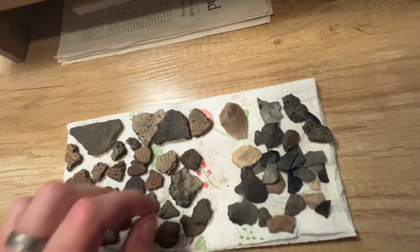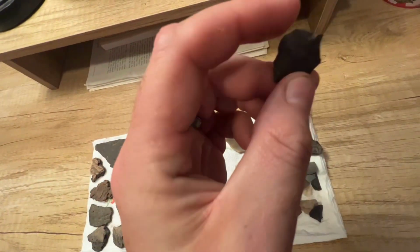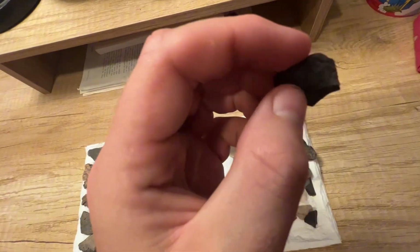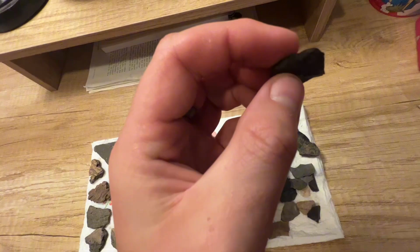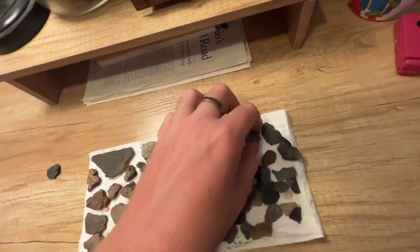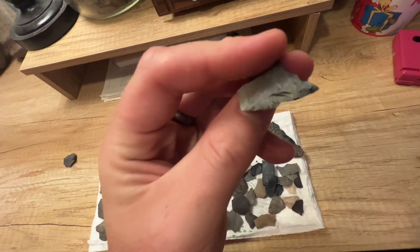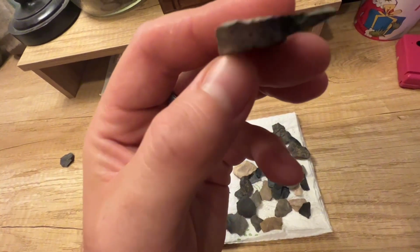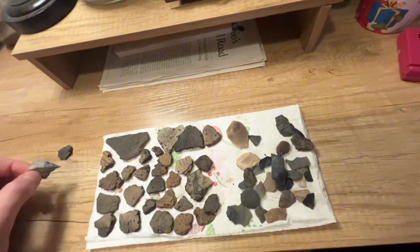We did have a piece in here. I don't see it now. Oh, here it is. It's worked on that side and that side. I think it's a smaller corner of a scraper or some type of tool. And then this piece here, looks like it was worked on that edge. You can see that. So I think that's a piece of an artifact there too.